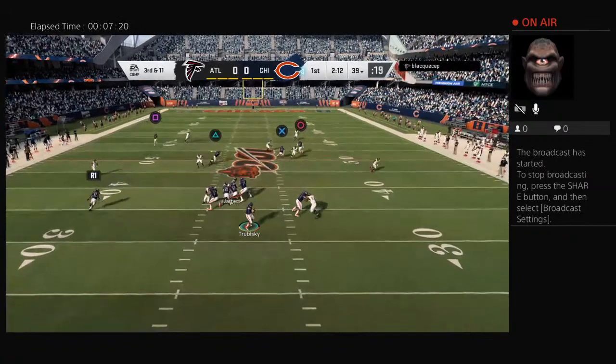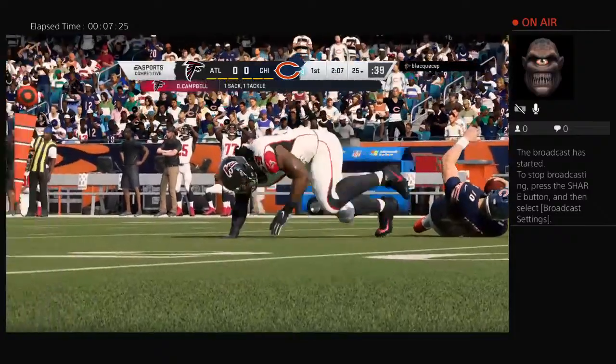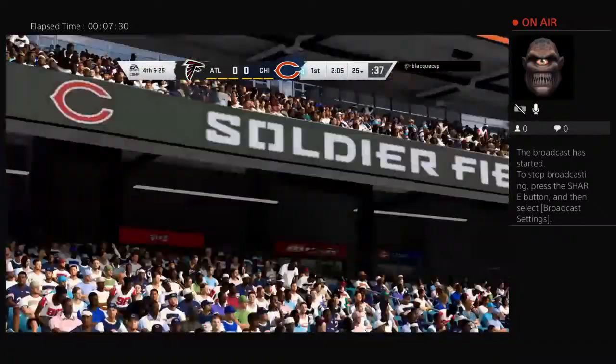On 3rd down, Trubisky. And a big loss here as he's taken down. Devondre Campbell flies in to blow that play up.